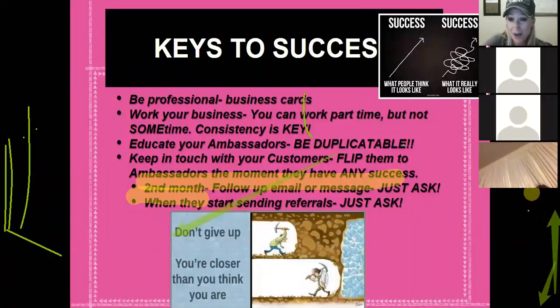Don't ever give up, okay? I have people, guys, on my team that I feel like were on the brink of being there. They were on the brink of just being so successful, and then they just quit. And you can't quit. That's the only way to fail. Don't give up. You're closer than you ever think you are, okay? So don't ever give up.